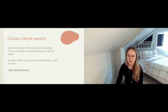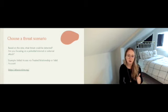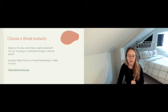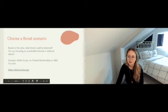And so in this case, with the Okta log, I'm focusing on initial access via a trusted relationship or a valid account because I see a valid employee has logged in to Okta. I saw his email address, and so I know that's a real account. Another option is trusted relationship, which is what I'll dive into in a second. But if you want to drill down into the different threat scenarios that are possible, I highly recommend the MITRE ATT&CK framework, which is linked here.